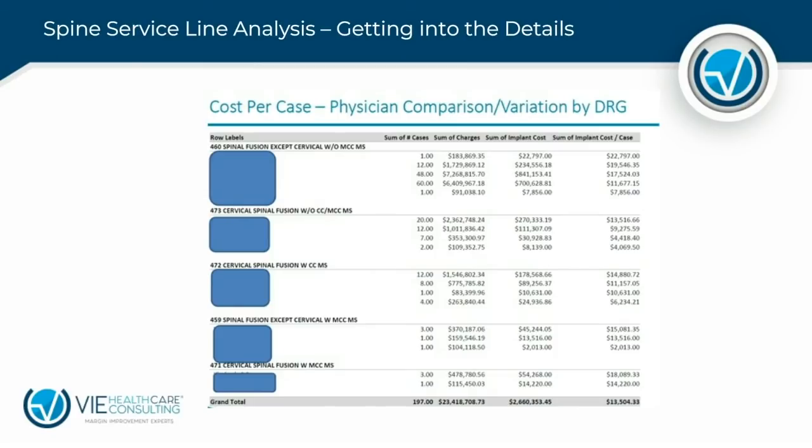Right, and I just want to point out it's very important to have data integrity, especially when you're presenting to physicians. And in this case, obviously the overview, but this is profitability by surgeon, by DRG.